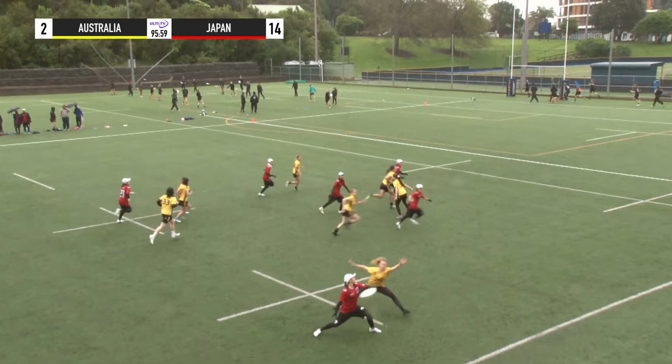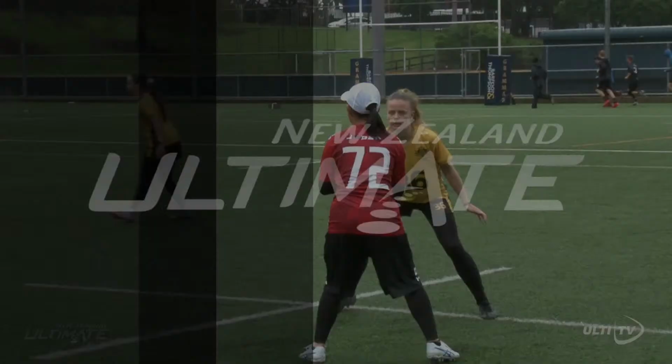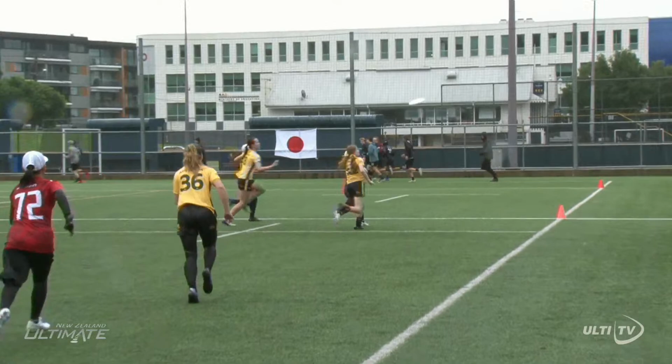And there it is. Great pressure from the Australian defense, not willing to let it go just yet. Generating that turn, coming back the other way.